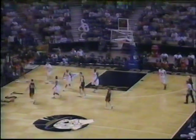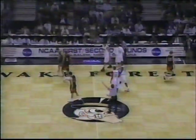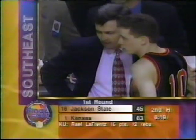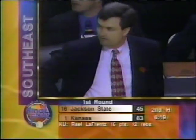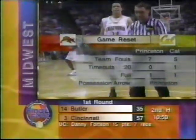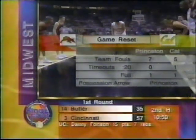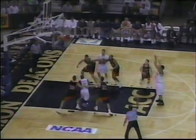And they foul Gonzalez. Llewellys with 2 consecutive fouls, his first 2 of the game. And that puts Princeton over the limit, the 7th team foul, and a good choice as Gonzalez shoots just 62% from the line and is 0 for 2 from the line today. Cal not yet over the limit with only 5 team fouls. Princeton with 1 full timeout left, and that's it. The arrow favors the Tigers. 1-1 for Gonzalez.